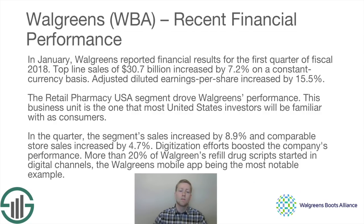The company has a remarkable mix of really cheap valuation and strong fundamental financial performance. In January, the company reported financial results for the fourth quarter of 2017. Top line sales of $30.7 billion increased by 7.2% over the prior year period. Adjusted earnings per share increased by 15.5%.